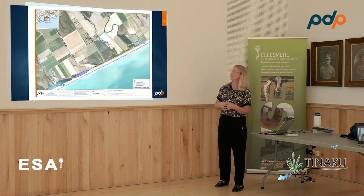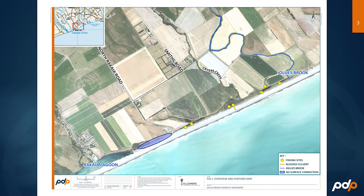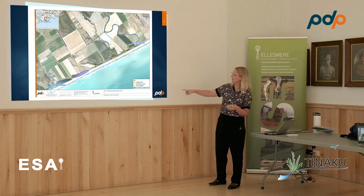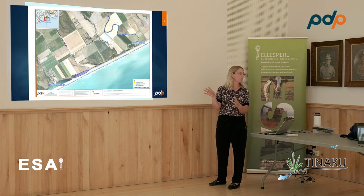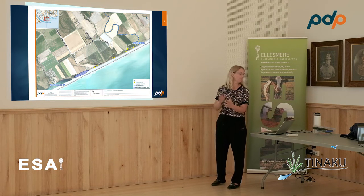So just so you get an idea of the area we're looking at, and it's a bit clearer in the concept maps, we've got Jollies Brook here on the right coming down. You have the hapua going along there. You can see where the yellow dots are. Those are just some locations we did fishing surveys for context. I don't know if you can see the orange line coming out on the beach. That's the blocked culvert location. And then down there is the Rakaia Lagoon. The area where we have that blue polygon is where there is no connection between those two water bodies. So we have water coming all the way down in a big wetland, and then we have a break, and then we have Rakaia Lagoon.